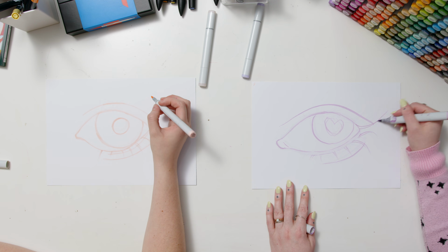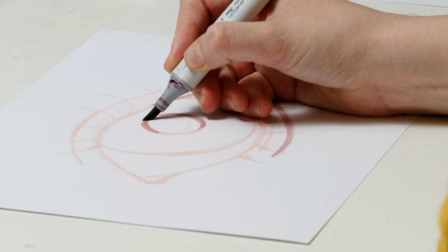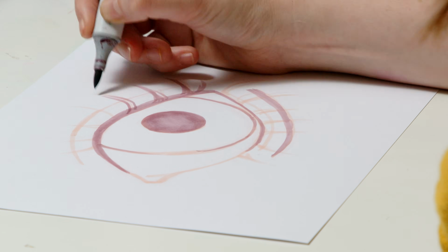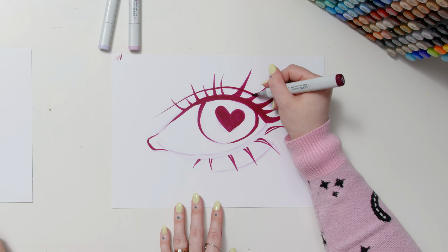All right, so what you're doing now is your darkest darks first, because they're the scary bits. So define where you're going to have really dark colours, and you're going to make them darker again later, so don't stress too much. Okay. But it helps because you kind of have to then make it work.